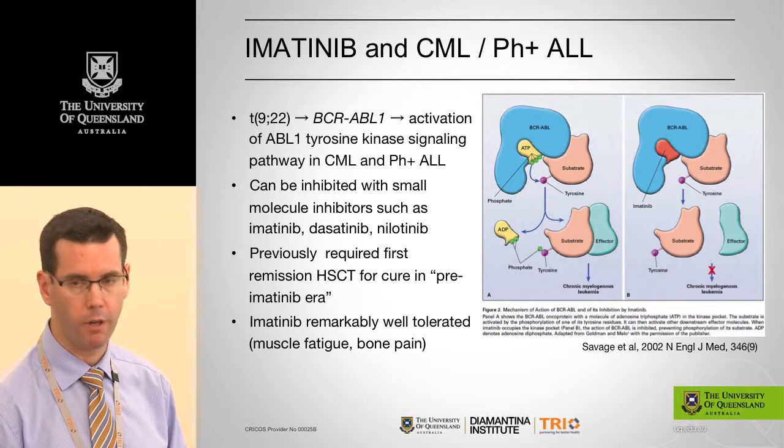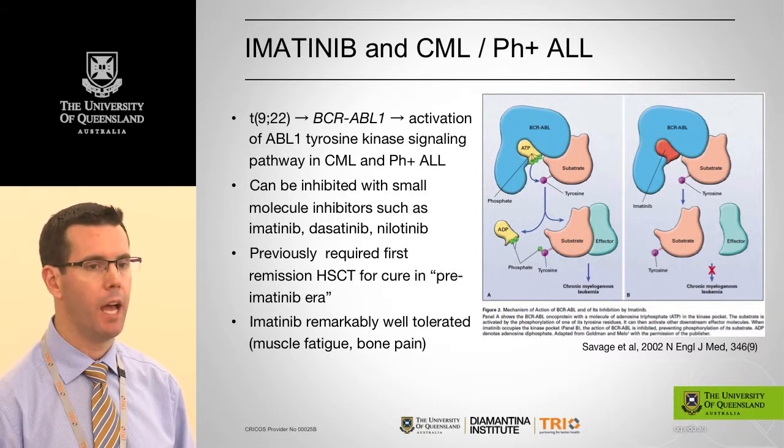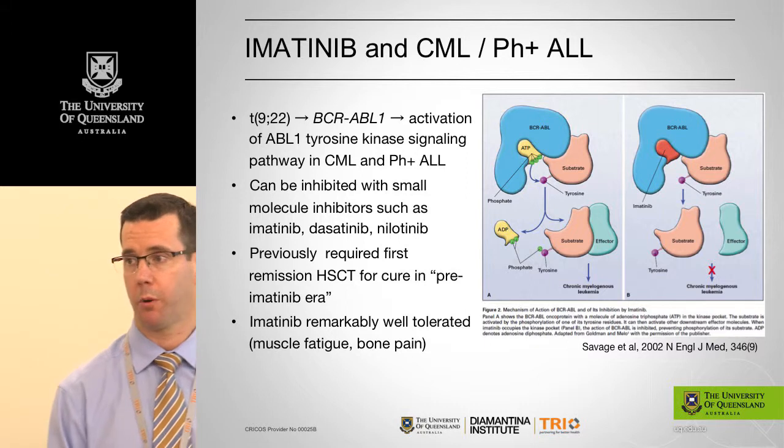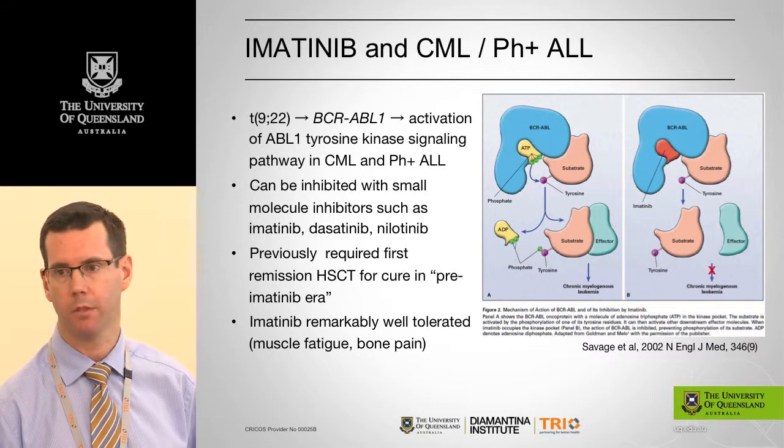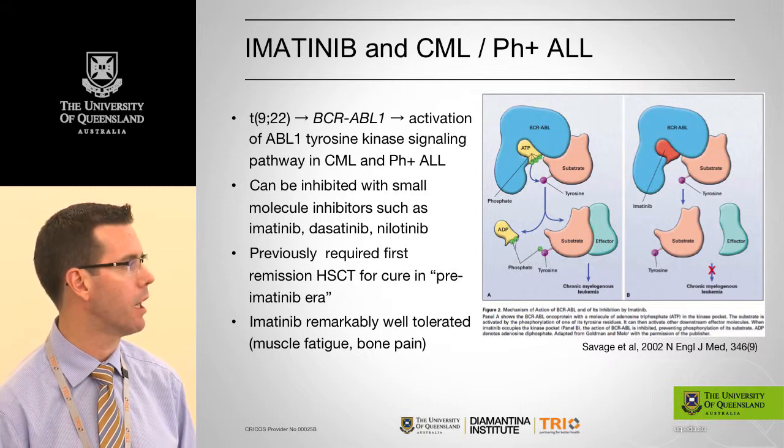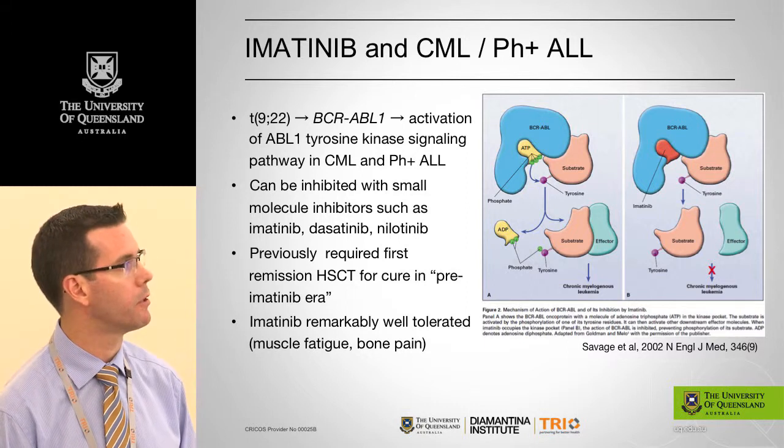Importantly for CML, it's really revolutionised this disease, and we now refer to what's called the pre-imatinib era, where this disease was only curable by hematopoietic stem cell transplantation or bone marrow transplantation. It's a remarkably well-tolerated drug.